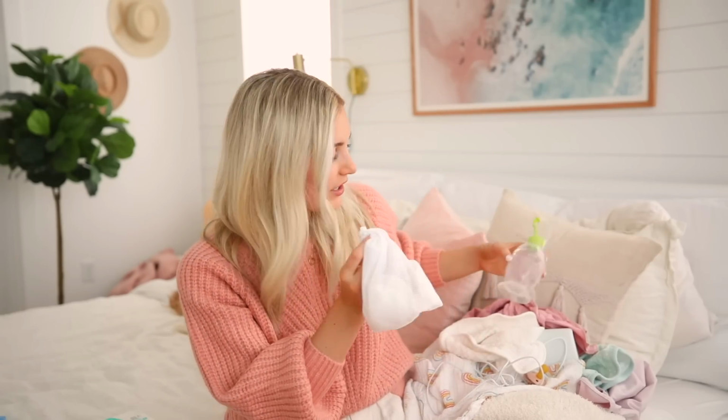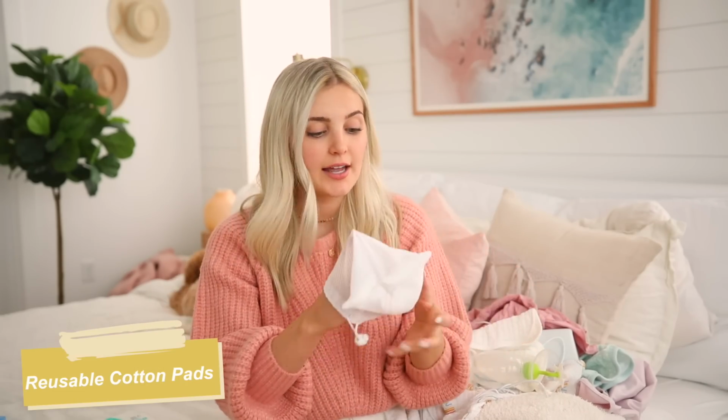I also wanted to show these little things just to go along with breastfeeding. Your boobs are leaky a lot of the time. These are actually what I use to remove my makeup. These are little reusable cotton pads. A lot of the time this is enough for me. So right now I have 2 of these in my bra.